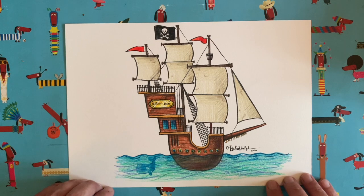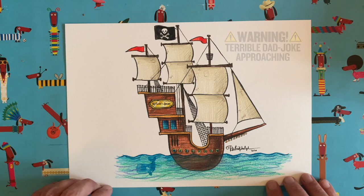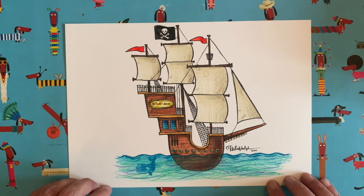In the meantime, I hope you've had good time drawing pirate ships with me today. Why are pirates so cool? Because they are. I'm really sorry about that dad joke, but you know, I am a dad. It's my job. Occasionally I have to do that.